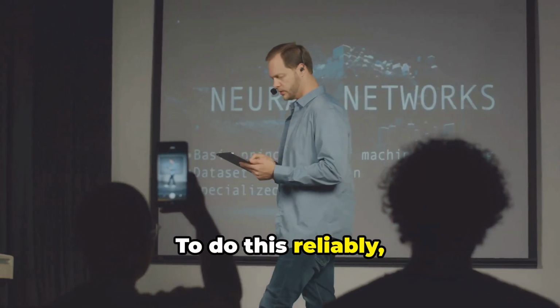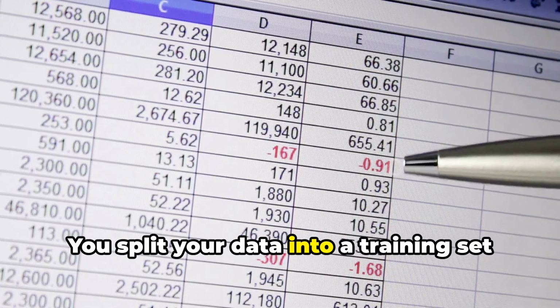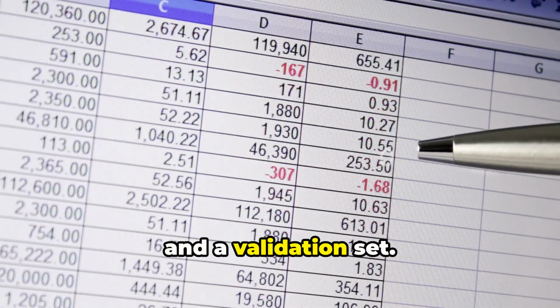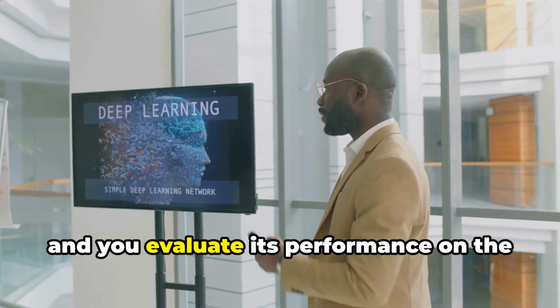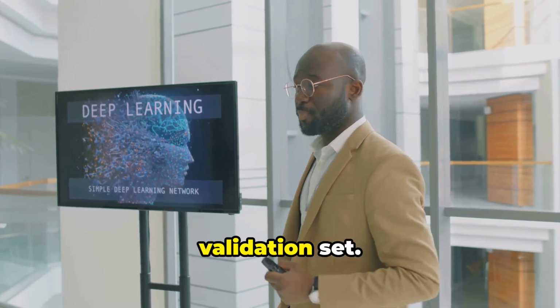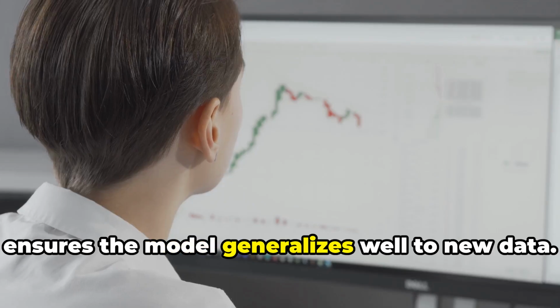To do this reliably, you use validation techniques. You split your data into a training set and a validation set. The model learns from the training set and you evaluate its performance on the validation set. This helps you avoid overfitting and ensures the model generalizes well to new data.